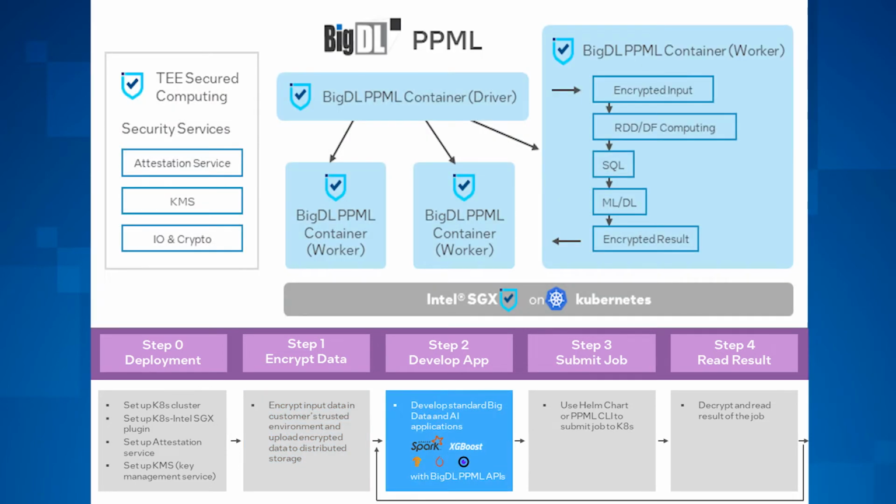The input encrypted data will be loaded and decrypted in an Intel SGX enclave, followed by data processing, model training, and serving. When the processing is done, the result will be encrypted. All the steps will be executed in the Intel SGX enclave. This protects the data while it's actively used in memory. At the end, the encrypted result will be stored in a Kubernetes distributed storage.